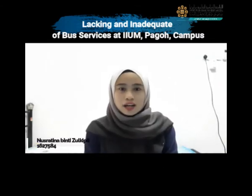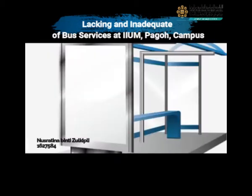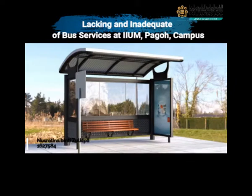Next, a lacking in IIUM's transport facilities is the bus stand itself. The bus stands provided are inconvenient for the users. The design is not proper enough to block the students from the rain and scorching sun. The back side of the bus stand is not covered by any protection, causing comfort loss to the students. The figure shows the common bus shelter that is suitable to build. Inconvenient bus stand designs can cause various difficulties to users, bus drivers, and other vehicles on the road.